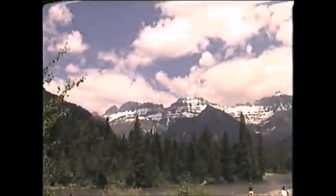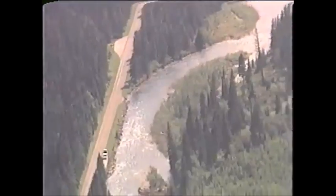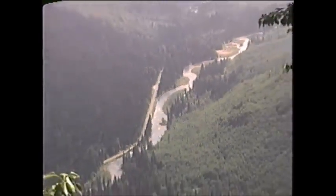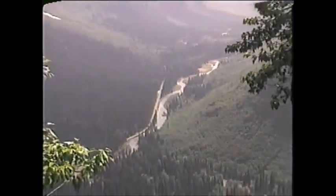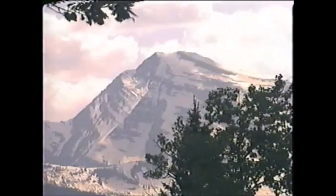Glacier National Park is located in Montana's Northern Rockies. We are driving on the Going to the Sun Road, the main highway through Glacier Park. Driving this road almost takes your breath away.